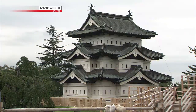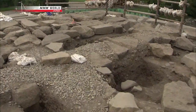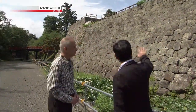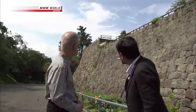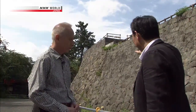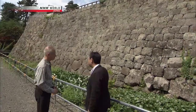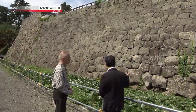Now, the next step of the restoration can commence, fixing the damaged stone walls. So here we are, right beside one of the stone walls. Over there at the highest point is the foundation of the keep. The keep stood there. Now take a look at the stone wall in front of us here. I think you'll be able to see places where it needs repair.